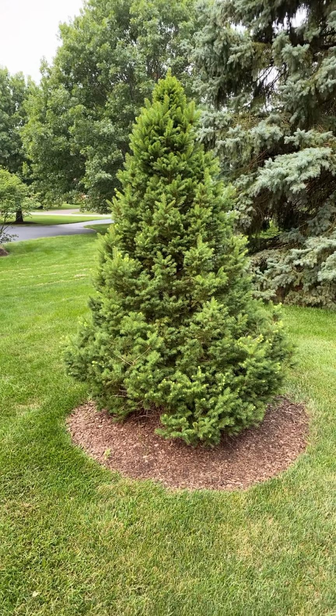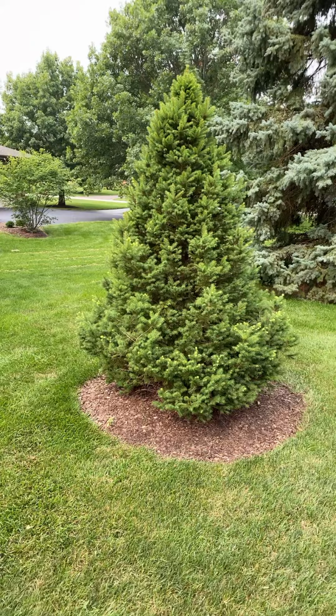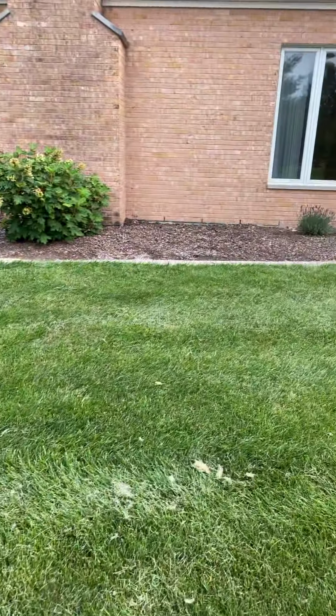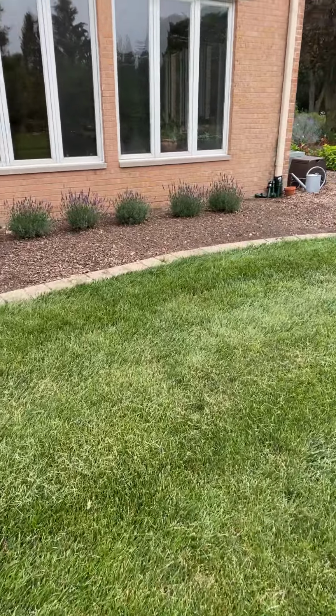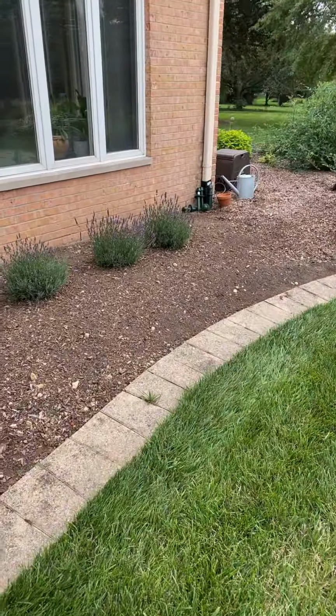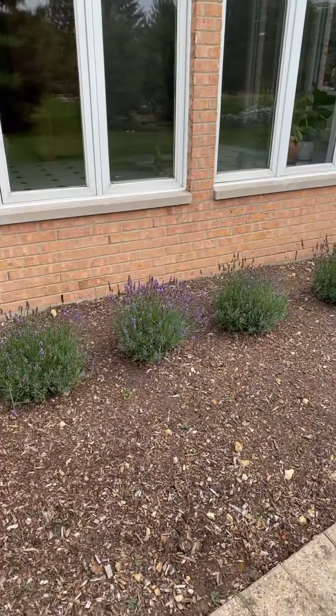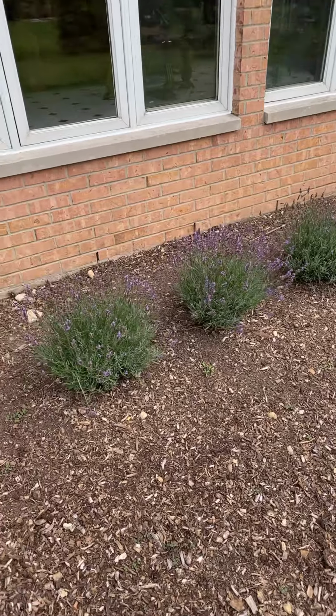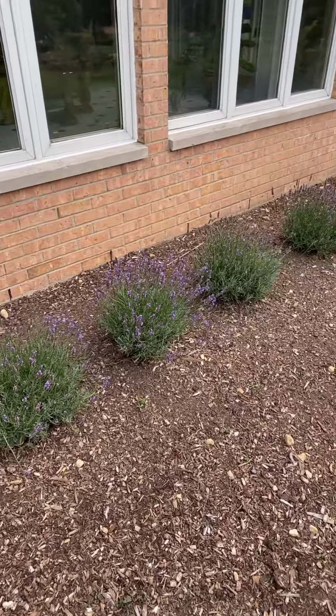So maybe a quarter or a third of the size of a traditional Norway spruce. So kind of a fun plant. This is brand new. Like I said, I had these large crab apples, so this area was heavy shade. I moved some hostas out of here into some other areas of the yard. And just this season, I planted lavender all along here.